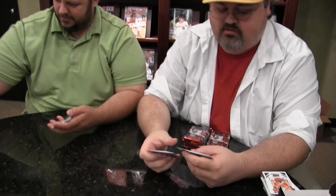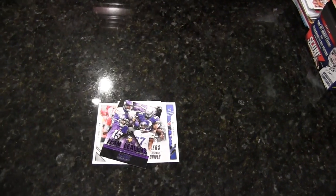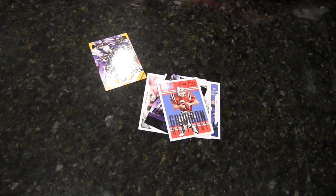We approve of this one, right? Oh, yeah. Okay. Nicest guy in the world. Ooh, now this is kind of interesting. It's black foil, but it looks purplish with the color scheme. Team leaders. Denzel Perryman. Here's a gold. Team leaders of that same. How about that? Doug Flutie.